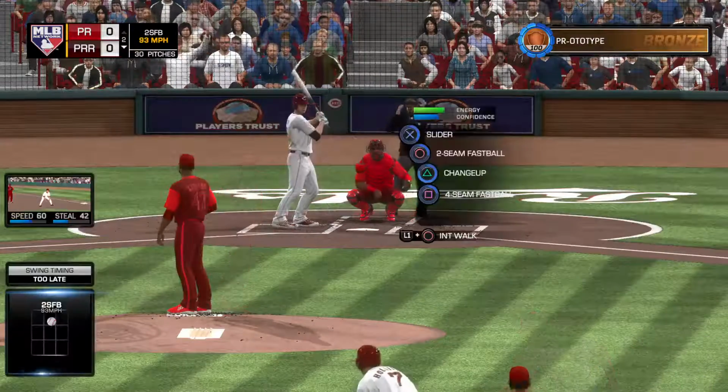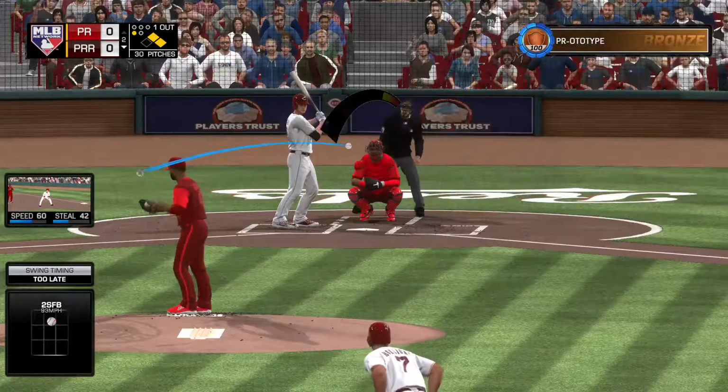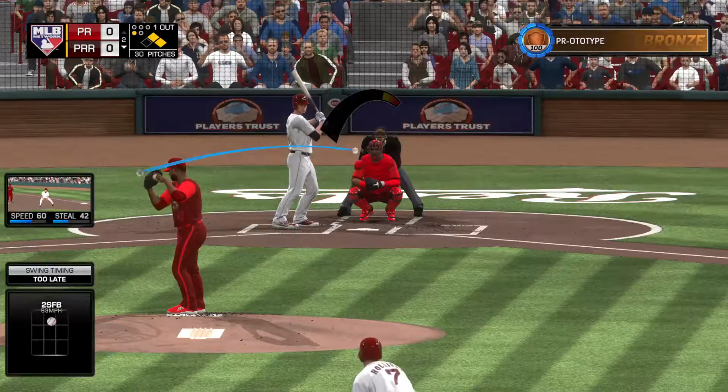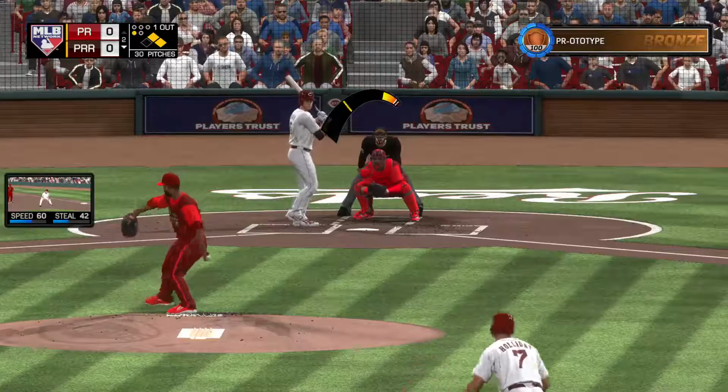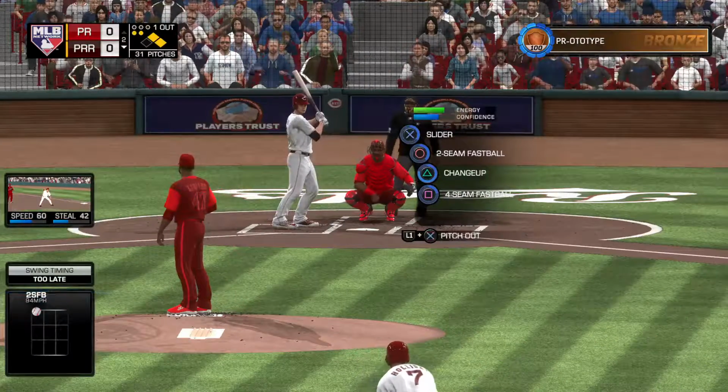Corey Seager is at the plate now, and he's quickly behind 0-1. Oh, he reached back and challenged him right there. I like that. Early in the count. Here it is, big fella. I know you're a good hitter, but I'm coming right after you. Swing and a miss. It's 0-2.